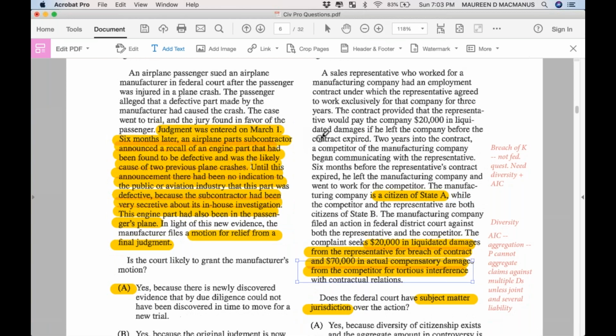The manufacturing company filed an action in federal district court against both the representative and the competitor. The complaint seeks $20,000 in liquidated damages from the representative for breach of contract and $70,000 in actual compensatory damages from the competitor for tortious interference. So the thing you have to know here is this is dealing with aggregation of claims for amount in controversy. When you have two defendants, you can aggregate the amounts if they're jointly and severally liable. But if you have two defendants and two separate claims, they're not jointly and severally liable, so you cannot aggregate. So here, the complaint seeks $20,000 in liquidated damages from the representative for breach of contract. So that's that claim against the representative.